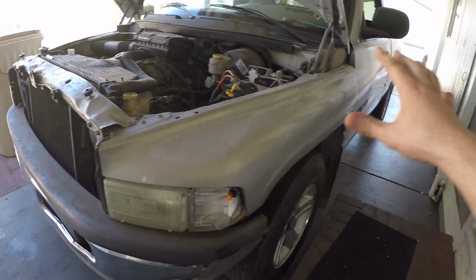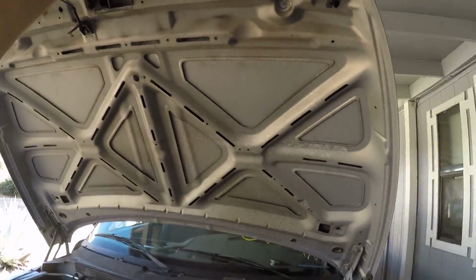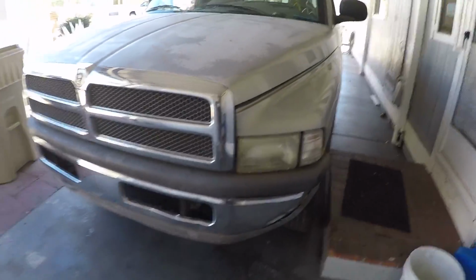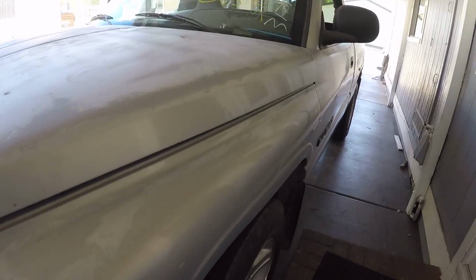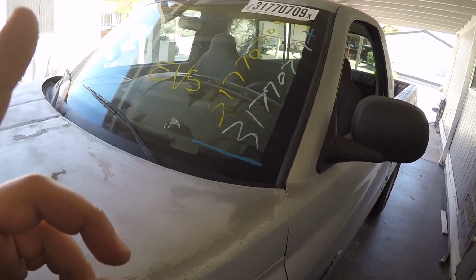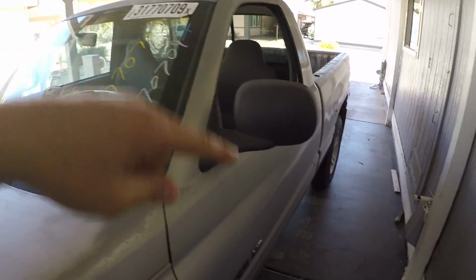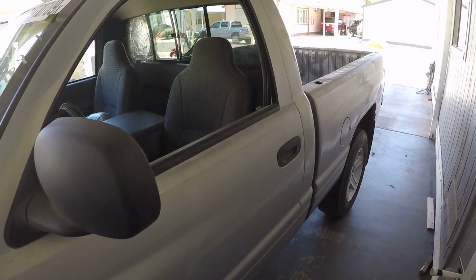I'm gonna just take you for a walk around this. This is a 1999 Dodge Ram, single cab, two-wheel drive, V8, 5.2 liters, and it was listed as non-runner. When I got it here, I put the jumpers on it and it fired right up, and I drove it in here, but it stalled 3 times because it didn't have any gas in it.